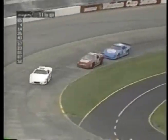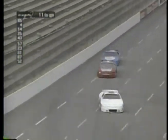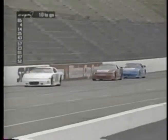87 career starts for the car number 4 of Ron Young. He has never won. Last year he had 15 top 10 finishes in 21 starts. Has the Busch pole, but has never gone to victory lane. Just 10 laps to go.